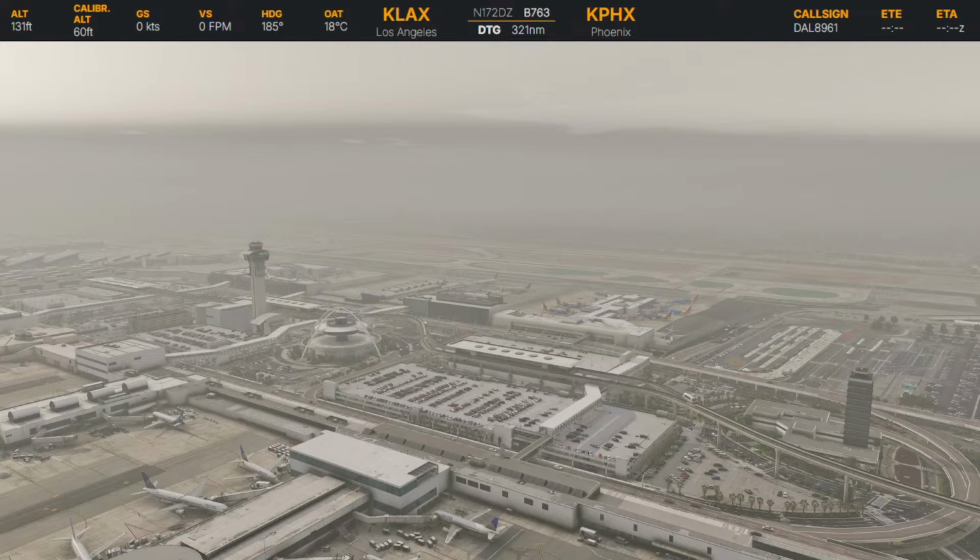Today, we are going to be taking a look at the updated Flight Factor Boeing 767-300ER. We've recently done a flight with the 767, but it has received an update, so today we are going to be taking a look at the aircraft and its systems in a flight from Los Angeles International to Phoenix in the state of Arizona.